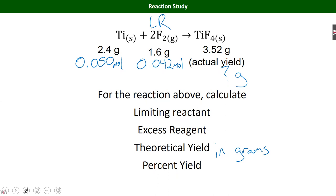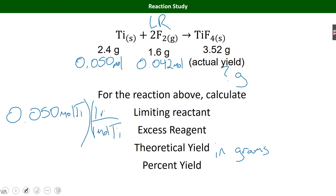Since we have to calculate theoretical yield anyway, calculating theoretical yield for both of them and seeing which one's a lower number is not a bad approach here. So if we used up all of our titanium, 1 mole of titanium is 1 mole of product. That math is really easy, right?